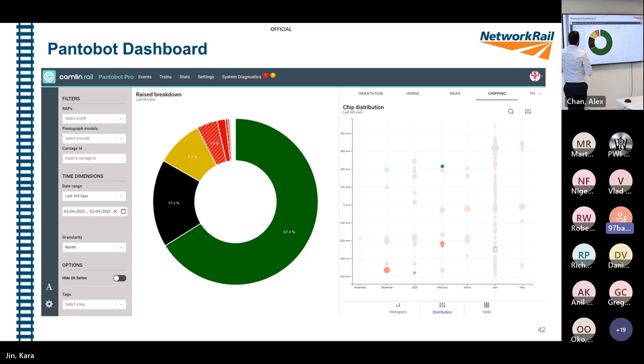If you were to click on the stats page here, this is the page you would be given. Similar to before, you can filter by things like the remote acquisition point, pantograph model, and also carriage ID, and do it by date. So you could do it by period or by week. Say, for instance, if you were interested particularly in the winter months, when you know you're going to get things like icicles, like Darrel mentioned earlier, you can look to see if you're getting any chips, which is the one I've selected here.